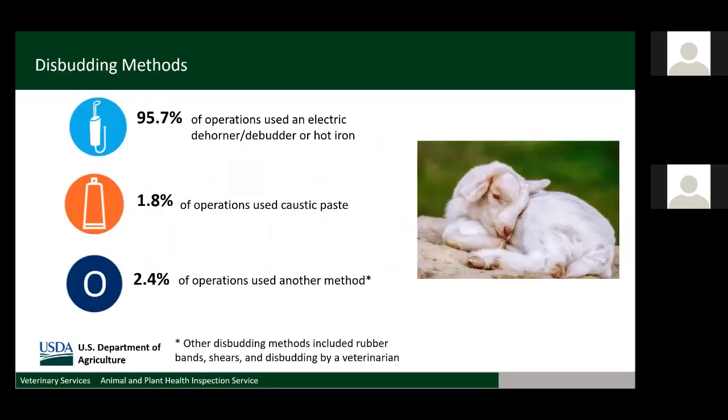So for the disbudding methods that are used, the majority of operations used an electric dehorner or debudder or hot iron. This method was on 93.3% of meat operations, 95.8% of dairy operations, and 99% of other operations. And then we see less common methods such as the caustic paste, rubber band, or shears. Caustic paste was on 3.2% of meat operations, 1.2% of dairy, and 1% of other operations. And then other disbudding methods that were listed included rubber bands, shears, and an unknown disbudding method by a veterinarian.